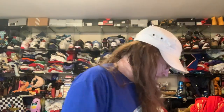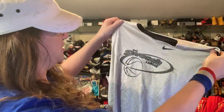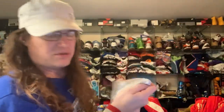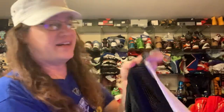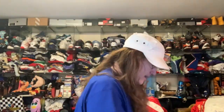All right, what we got here? Oh, there's another Nike Swoosh league. I did not realize I had two. The other one was brought over to me from a friend who decided he didn't want it. This one I didn't even realize I had. Same older tag on it. I got two. That's cool.